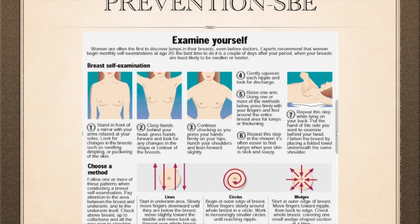So breast cancer prevention of things that we can modify in terms of our behaviors is important, but as nurses, we want to promote self-breast examination. Put the lecture video on hold for a minute and look through all the steps, because this is your role. You need to teach women how to do self-breast examination.